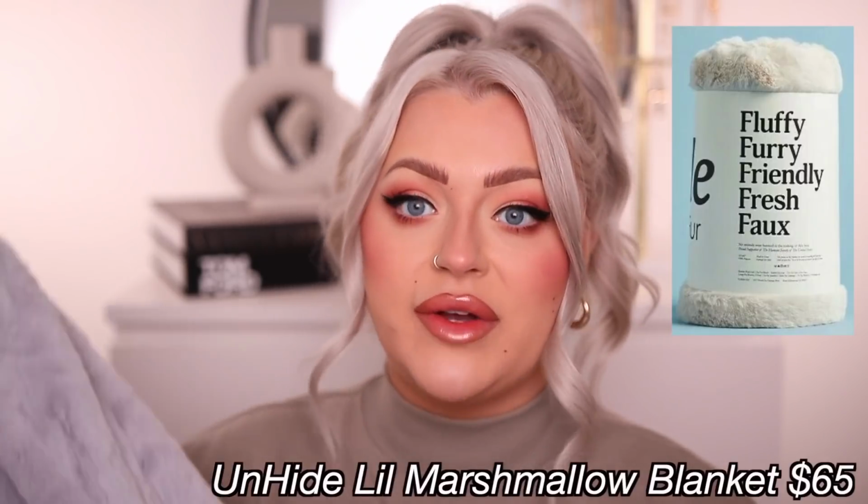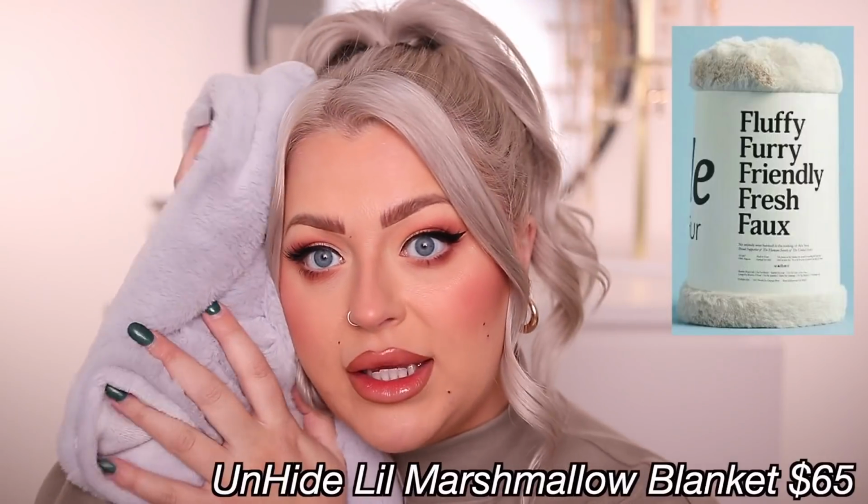I'm a throw blanket addict, especially for my couch. I just love to have them on the couch to keep it cozy. On my bed, I put them on my dog's beds. I just like having throw blankets, and this is my favorite thing in the box, hands down. This is a $65 value. It's called the Lil Marshmallow blanket.